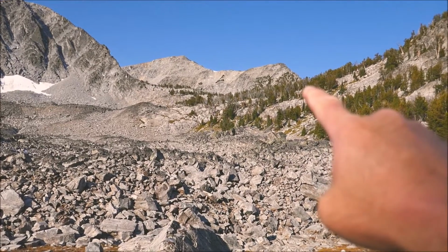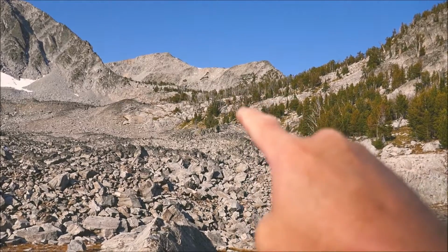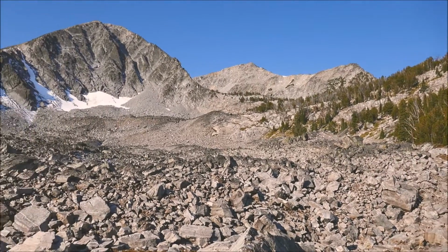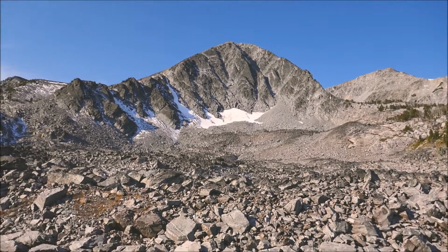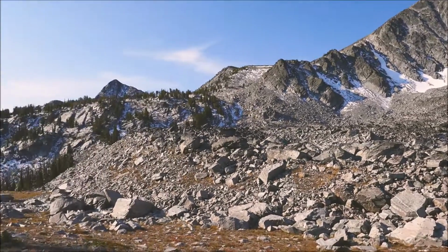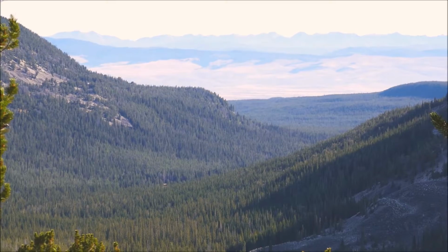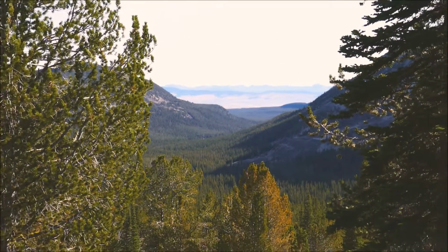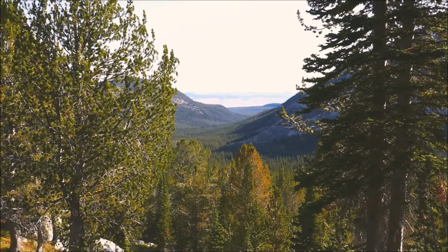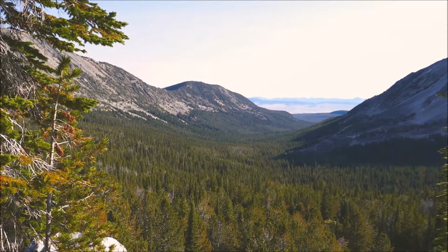So I came in over that little notch right in there. Trail comes down and winds down this way. I'm not sure if this is a named peak right here. So I'm looking down Little Lake Creek.